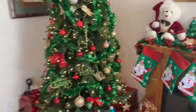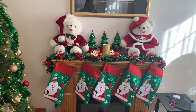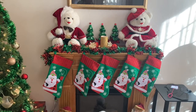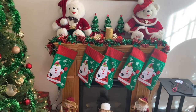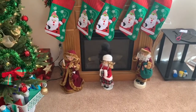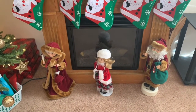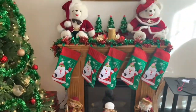And this is my fireplace here that I did. With the fireplace, the teddy bears on top came from Walmart. The little trees in the back beside the teddy bears came from Dollar Tree. The garland in front came from Dollar Tree. All of the stockings in front of the tree came from Dollar Tree. And those little people that I have down here on the floor, they all came from the secondhand store, the CHKD store. Yes, guys, I bargain shop. But it looks good when I put it together.